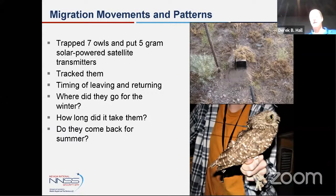In June of 2019, we tracked them. We wanted to see when they leave, when they return, where do they spend the winter, how long does it take them to get to their wintering sites, do they come back for the summer? So really, we wanted to understand their migration ecology.